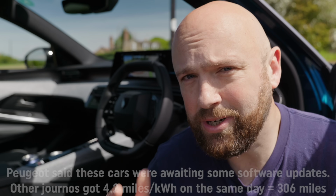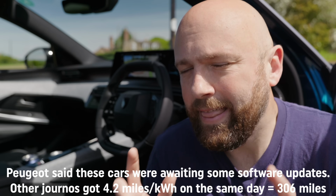The long-term average on this press car, which has got 700 miles on the clock, is 3 miles per kilowatt hour. Now, if you multiply that by 73, which is the kilowatt hours that are in the battery of this car, you get about 220 miles of real world range. Considering it claims 325, that isn't great.